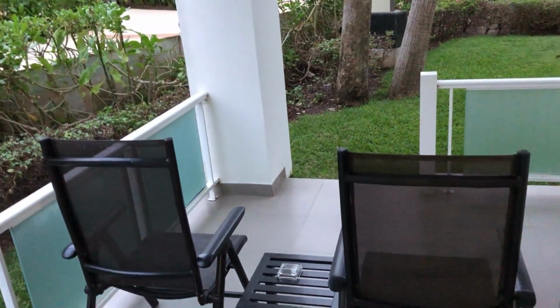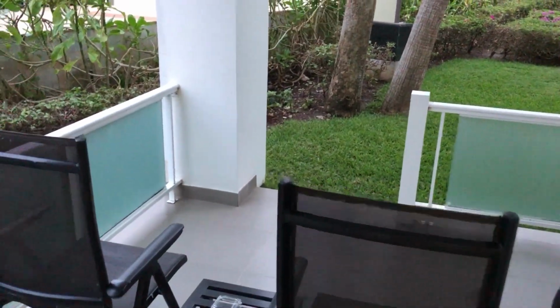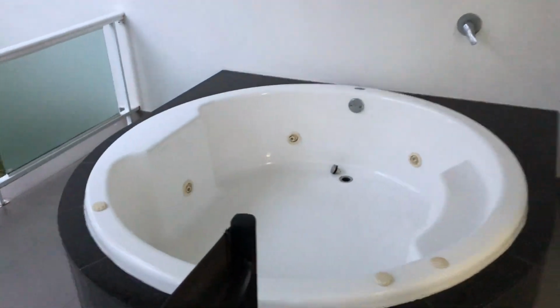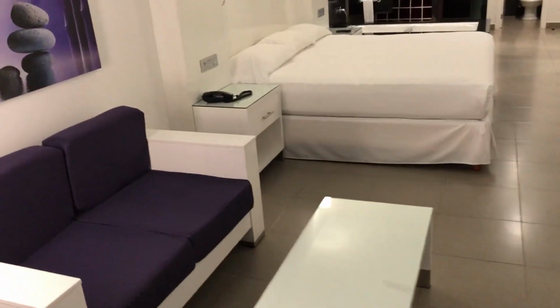okay, make sure that's unlocked. And here on my patio, I do not have an ocean view, but the beach is actually back there. So on my patio, I have a seating area and a whole other jacuzzi. Look at that. So again, this area is like apartment villa style, and then the actual resort is back that way.